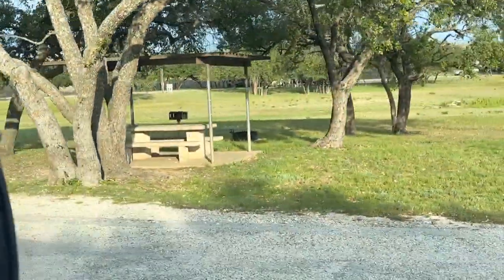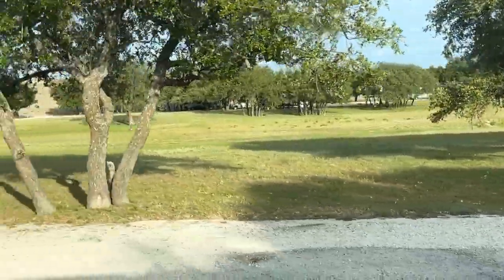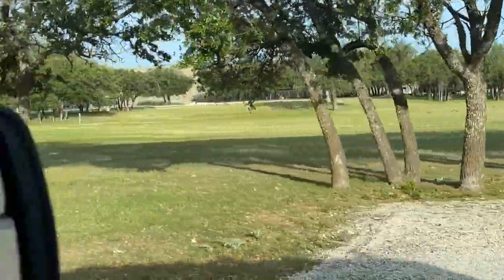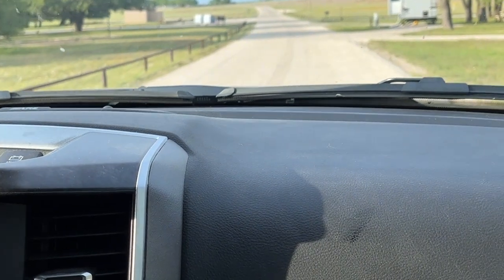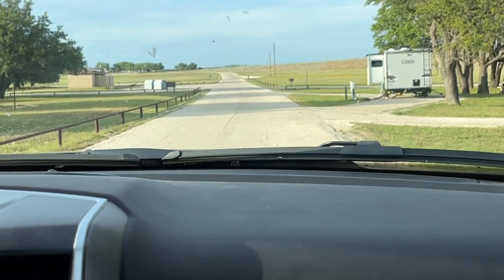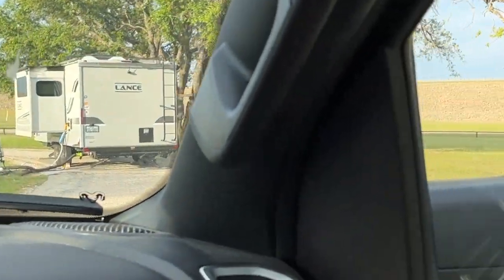As you can see, nice covered picnic tables, fire ring, and a fire grill. There's even a water fountain right there. The water is in ground. It's not like a tall pedestal where you can just twist your water hose to. It's actually down in the ground. So here we are. It's a wonderful site.